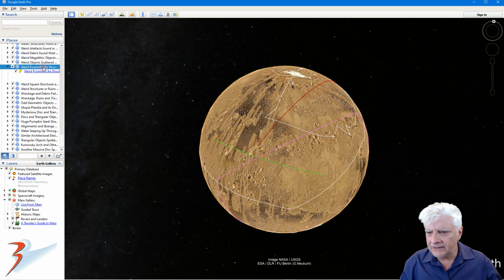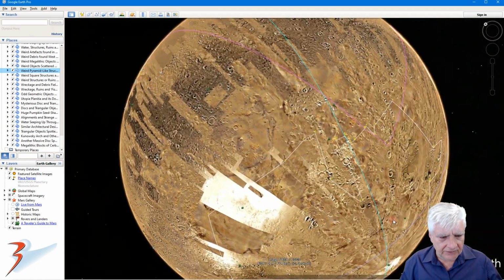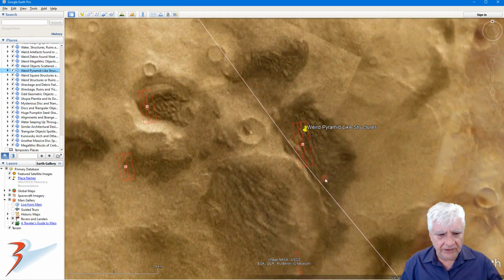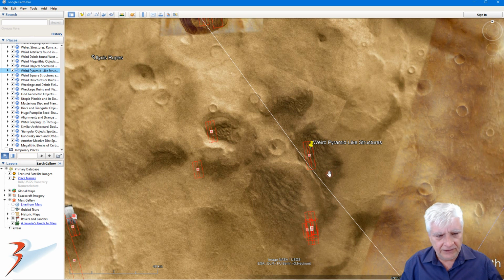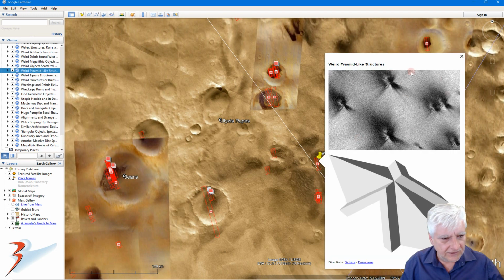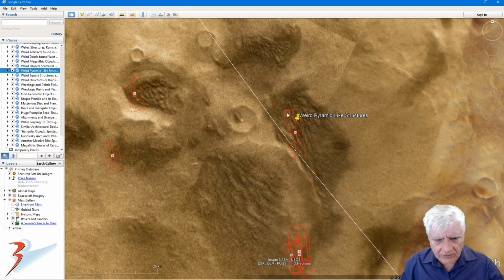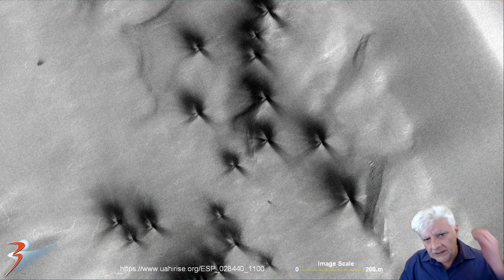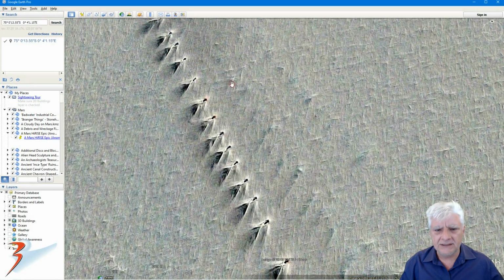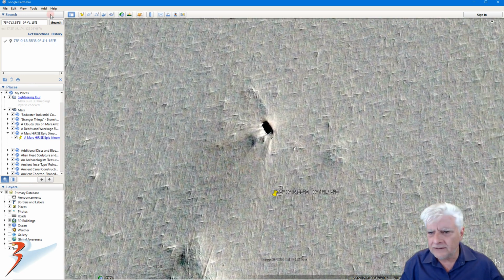Let's go down to the southern hemisphere where we find these structures on Mars as well, and very close to the same latitude line as we find those in Antarctica. So what are the chances of that happening, guys? So there we've got those little pyramidal triangular structures in this dark patch over here, and there they are as seen on Mars. Is this just coincidence, or is something really sinister going on here?